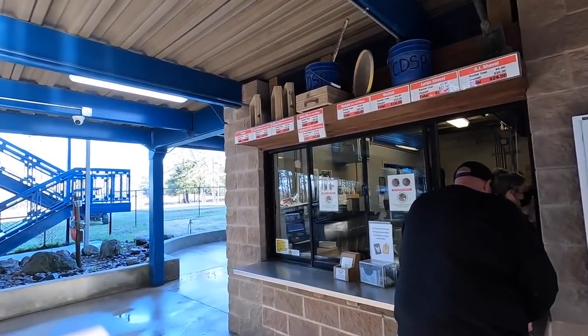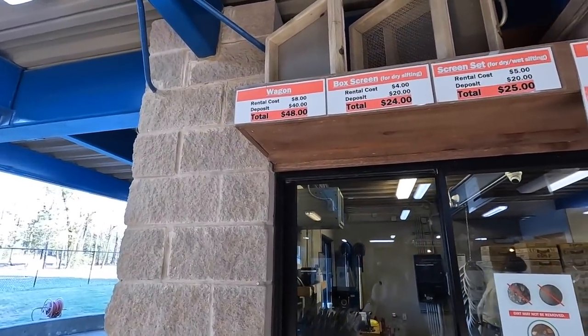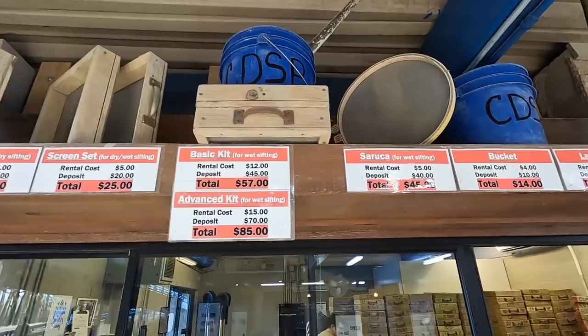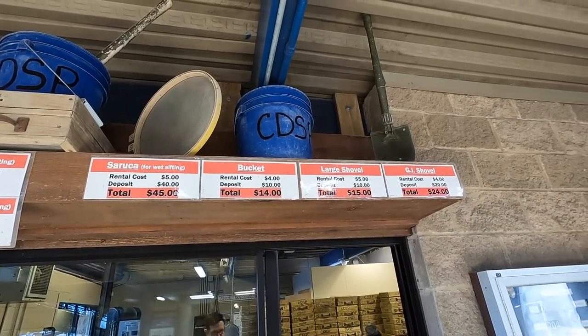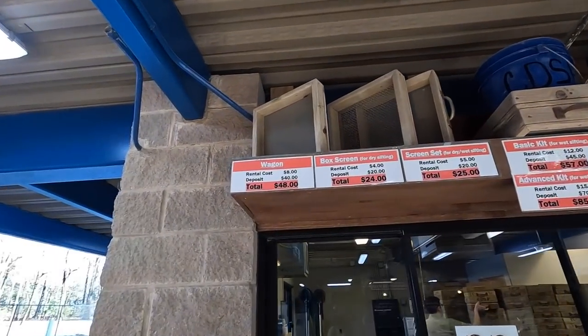All right, so basically, these are all the things that you can rent. The screen set, the box screen, a wagon. You can get the kit, the little round one. Buckets, shovel, and then the smaller shovel. And basically, there's a deposit that you get back when you return your equipment.